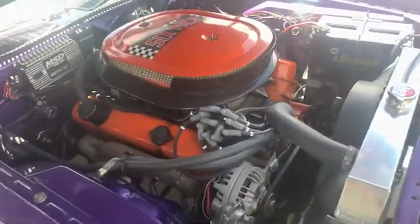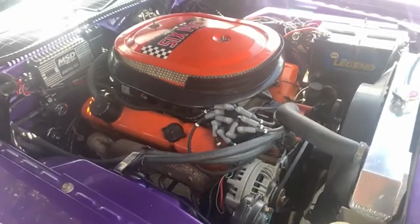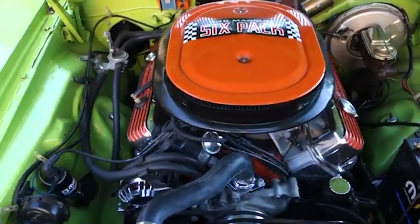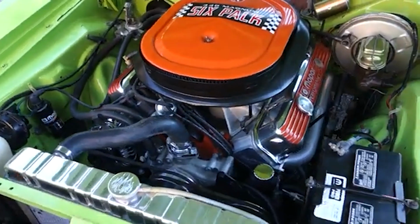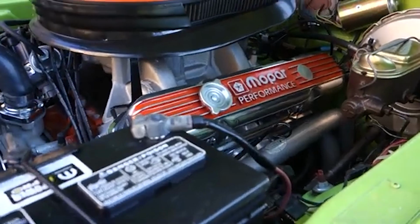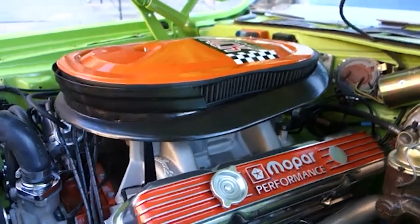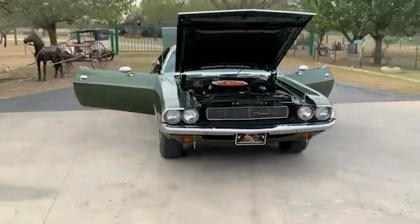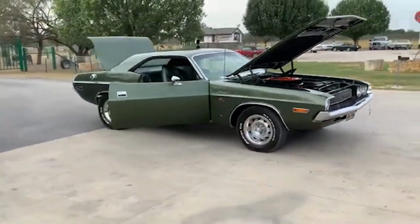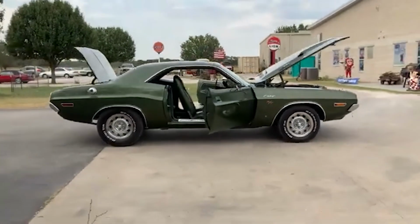The heart of this beast was a 440 cubic inch V8 topped with three two-barrel carburetors and a 10.5 to 1 compression ratio. That setup cranked out 390 horsepower and a monstrous 490 pound-feet of torque. Sure, that's about 35 horsepower less than the legendary 426 Hemi, but many enthusiasts found the Six Pack to be the more street-friendly of the two. It didn't require constant tuning. It actually had vacuum for power brakes, and it cost about $800 less.